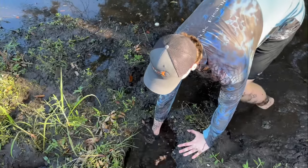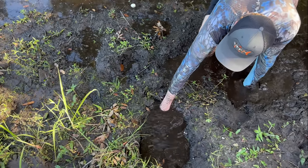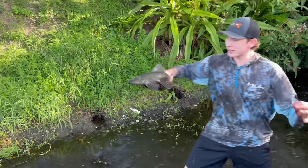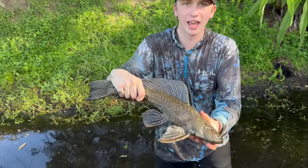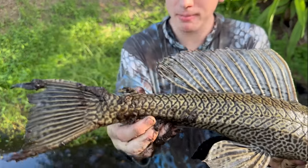Ow! Ow! Ow, he's biting me. He's got his things locked in on the sides. I can't pull him out. Come on. Oh my God, look at that thing. Dude, that is the biggest pleco I've literally ever seen. I didn't know they got that big. Look at his spines right there. They got me good, dude.